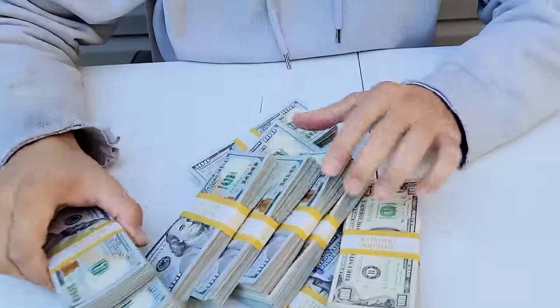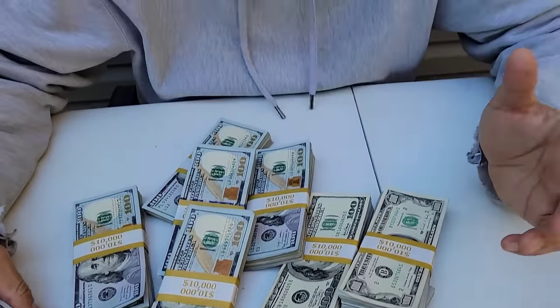Today, we're gonna look through stacks of $100 bills because there's money that's worth more money in your home, in your pocket, in your piggy bank.